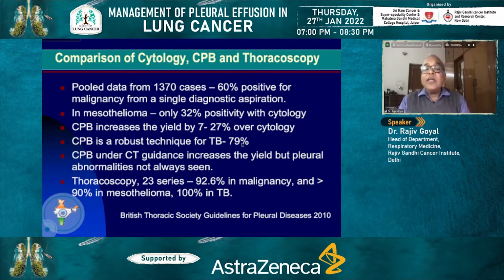In TB, it diagnosed about 80% of cases. However, when you did a thoracoscopy, they found in a meta-analysis that the yield of malignancy was as high as 93%, about 90% in mesothelioma, and 100% in TB. So in a country like ours, if you have an undiagnosed pleural effusion, if you are able to offer a thoracoscopy to such a patient, then that is the ideal answer in terms of the yield.